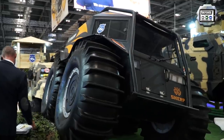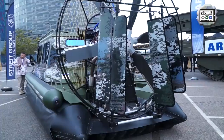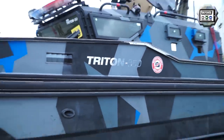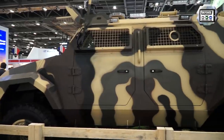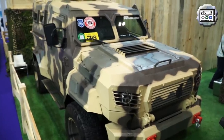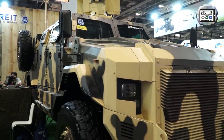And also we have Streit Marine, which has been created and founded in the last few years. And this year at DSEI, we're highlighting our Triton 850 and also our Sand Tiger 750, which is actually a hovercraft vehicle. We have four military grade armored vehicles. Behind me, as you can see, we have the Falcon ABC. To my left, which you'll see in a moment, is the Gepard ASV. We also have the Python, and we also have our newly upgraded and armored Stanek 4 Scorpion, which is at the back of the booth.